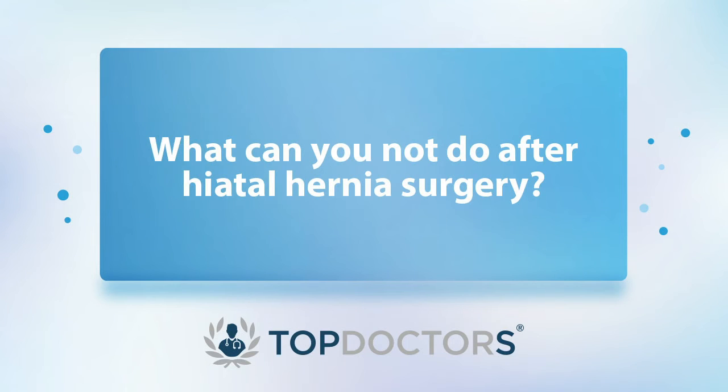The important thing is that after this operation, the patient should not have protracted common cold symptoms involving coughing, or protracted vomiting after getting a stomach bug. So they should seek urgent medical help and take symptom relief. Otherwise, the hernia repair can give way and cause recurrence of symptoms. So essentially, after the operation, you'll be able to lead almost a normal life. And the important thing is you'll be off the medications.